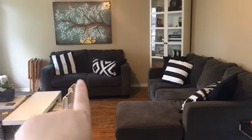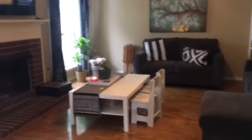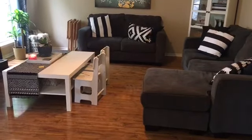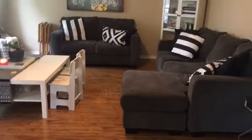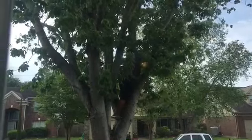One of the things I'm thinking about getting is a sectional that goes all the way into that corner and all the way out, because my kids are so big, and we have a hard time fitting all of us on the sofas. But yeah. Jessie has no idea where else to go.